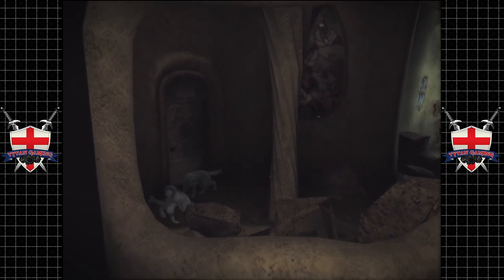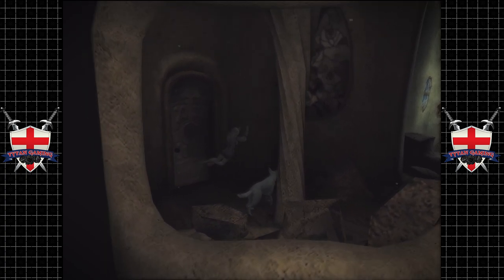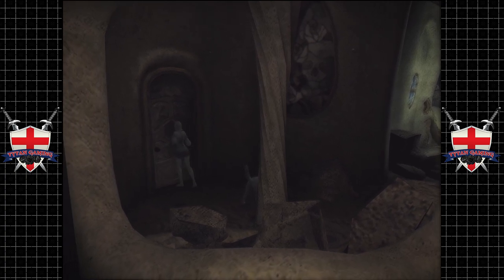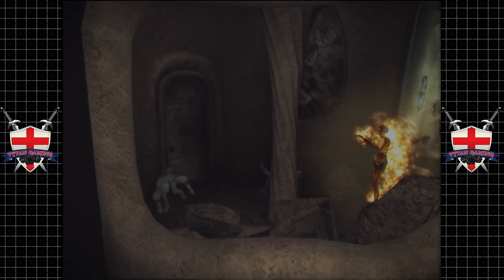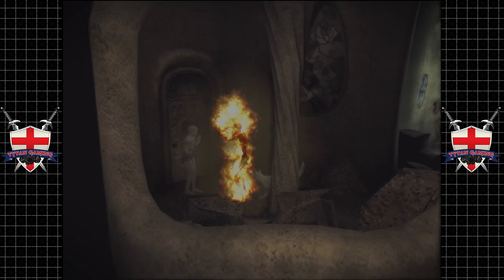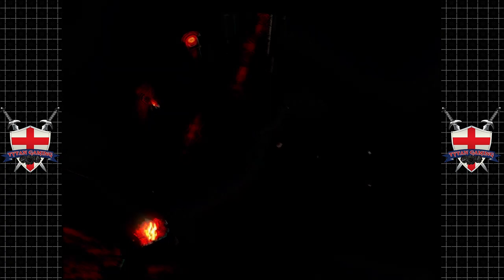Damn it! Oh my god, that's irritating. That better not be for the rest of the game now. Fuck my life. Okay, so this isn't working apparently. Come on, get away. No. So if we even just touch him, we die. Or actually, to be fair, he doesn't even touch us there.